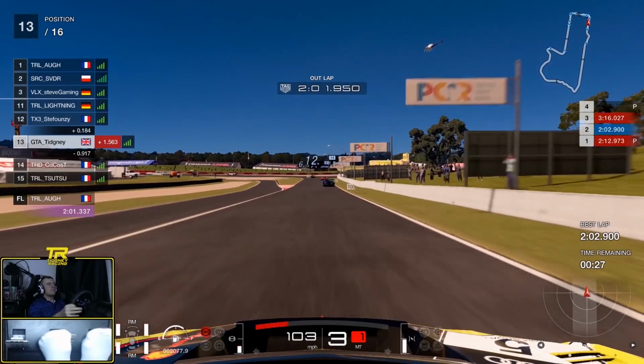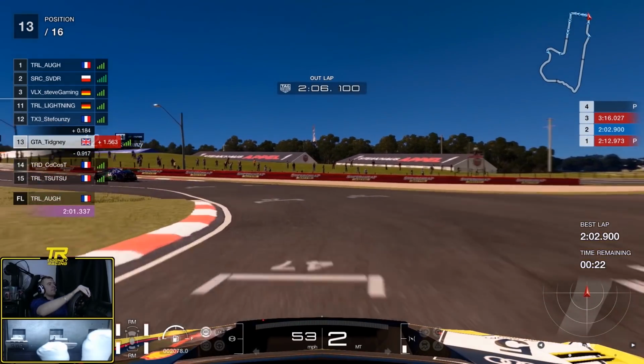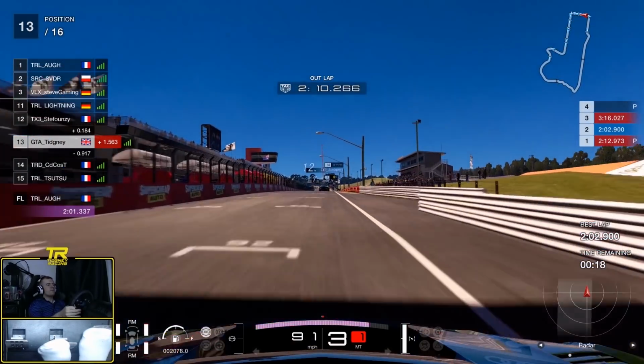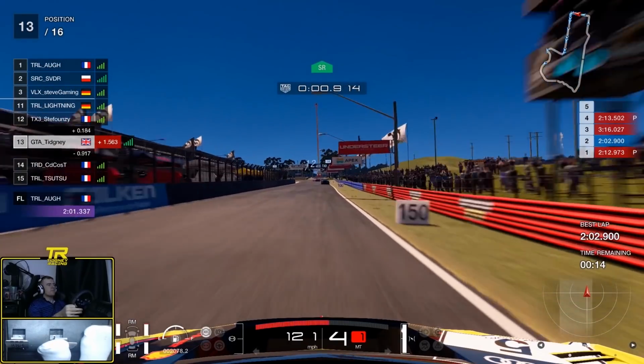Hello everyone and welcome to the Manufacturer Series Top 16 Superstars. This is in Exhibition Season 2 in the 2019 season, and we are of course in Audi this year. So this is the Audi R8 and this is my qualifying lap in this Top 16 Superstars.